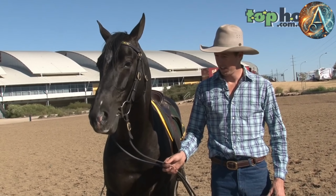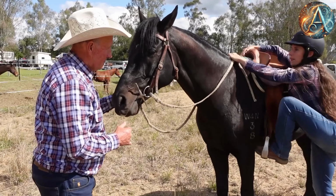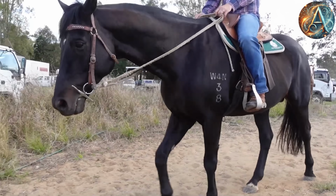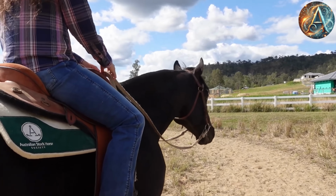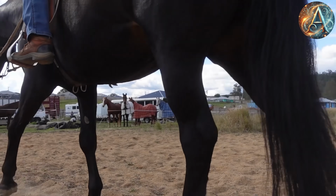Standing around 15 to 16 hands, 60 to 64 inches, and weighing in at 900 to 1,100 pounds, the stock horse is compact, muscular, and lightning quick on its feet. Its sharp instincts, obedient nature, and calm temperament make it ideal for older riders and rural farmers who need a horse they can rely on every single day.